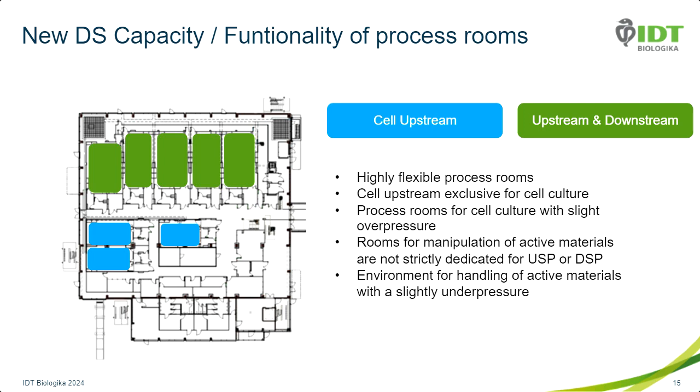The rooms for the manipulation of active materials are not strictly dedicated to upstream or downstream processes. So, as already said, all of our rooms are highly flexible. And for the environment of handling active materials, we have a slight underpressure in the rooms to ensure that we don't have an exit of active materials from the room.